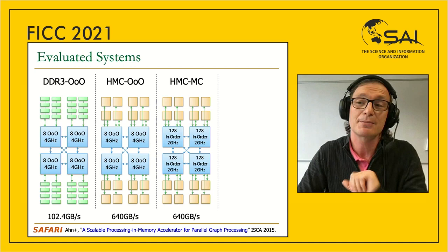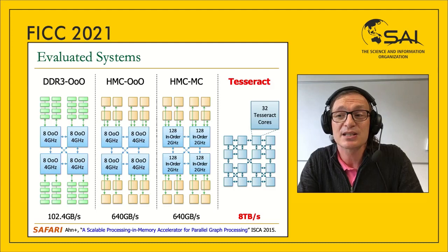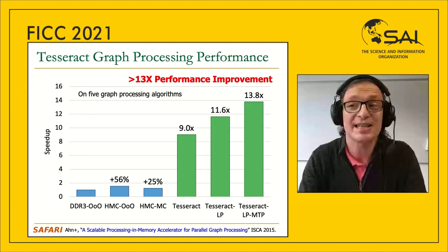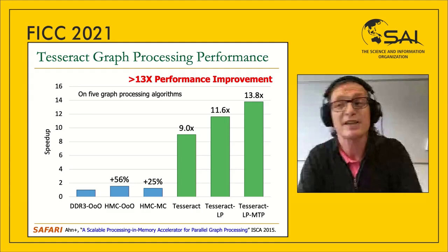But basically, if you look at these systems, the Tesseract system is very different from existing systems. Existing systems all have the processor-memory dichotomy, and as a result, they're bottlenecked by memory in terms of bandwidth. But the Tesseract systems at the time had 8 terabytes per second memory bandwidth available to the cores that we designed. And the performance improvements are commensurate. You can see that on 5 important graph processing algorithms, you get almost 14x end-to-end application performance.